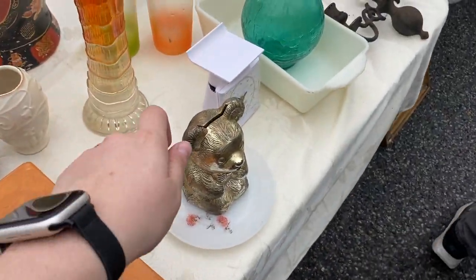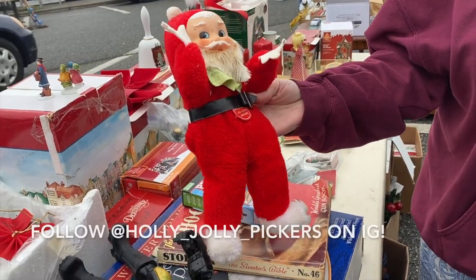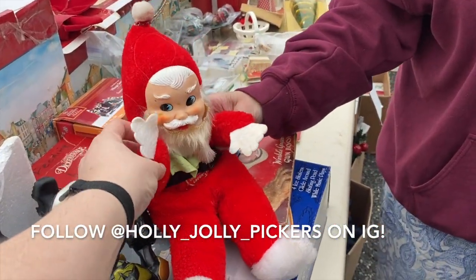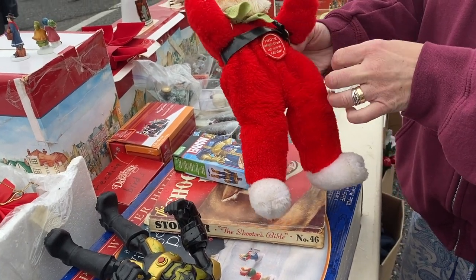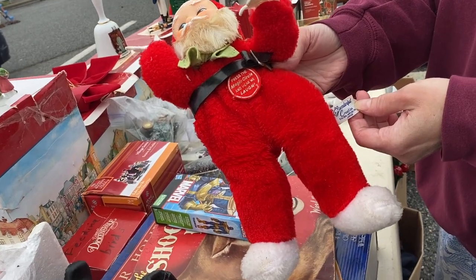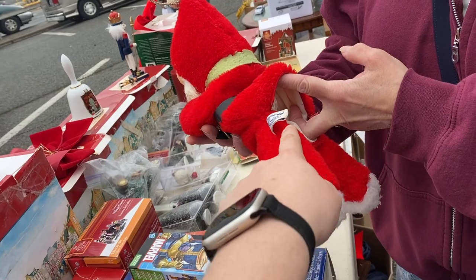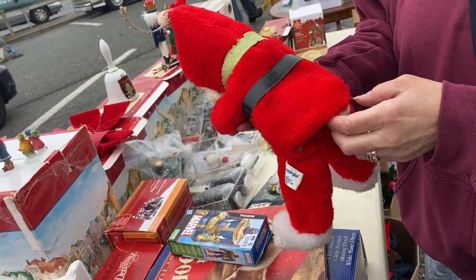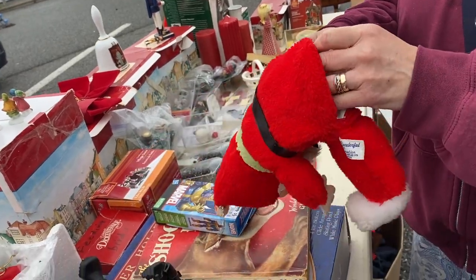This little bear is sort of cute. Look what Holly Jolly found. Look at his little hands. It's some music. I think he played music. Press the magic circle and hear me laugh. A wonderful creation in Japan. He's different. Oh, he's like a stocking almost. Hang him up, put some candies in him. I think that's where the music box is. Yeah. Oh, that makes sense.